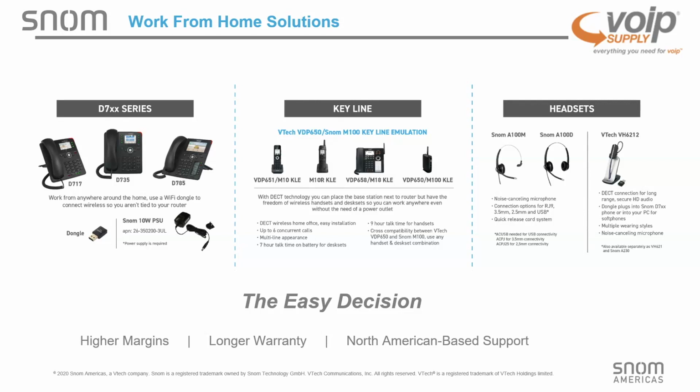I have to tell you that during the rush of getting product during the initial stages of COVID here, we were selling just about everything that we had in the warehouse, between headsets and DECT dongles, Bluetooth dongles, Wi-Fi dongles, as well as our power supplies across the board. So it's been a very busy time for us.